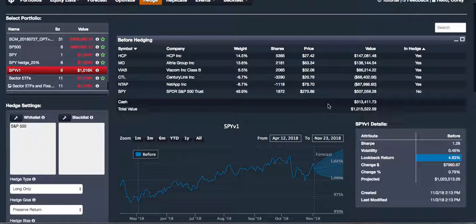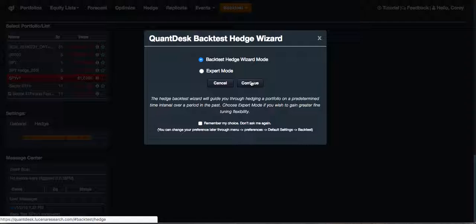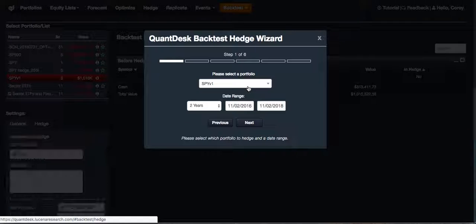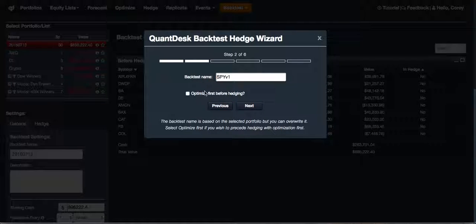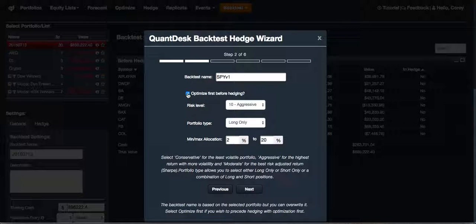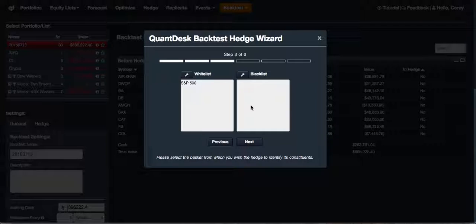Okay, so now that that's saved, I'm going to click on backtest, click on hedge, and we'll walk through the wizard again to create our backtest. So we have our portfolio, which is automatically populated. I'm going to do the last 8 years worth to get a good sample size of data. We'll click next. Now you have the option of optimizing before you hedge, but for this scenario, since our core portfolio is only one holding, I'm going to go ahead and skip that portion.